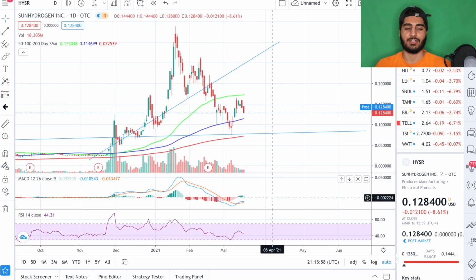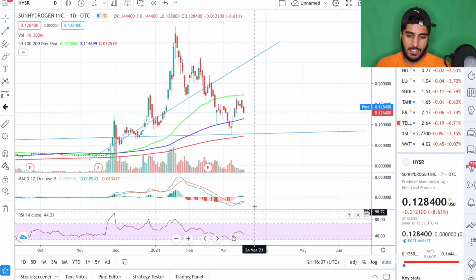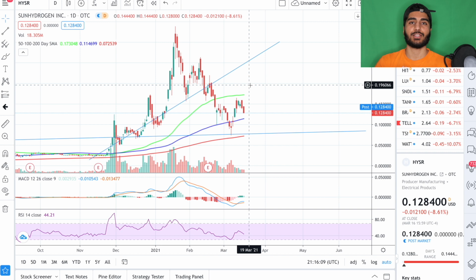And so looking at the technical, Sun Hydrogen is just kind of in no man's land, in free fall, trying to find a bottom, and we have yet to find a bottom. And until we get a better technical setup and a more distinctive price action, we are just going to wait and watch here on HYSR. And so that is our quick little update on all of our penny stocks that we are watching.